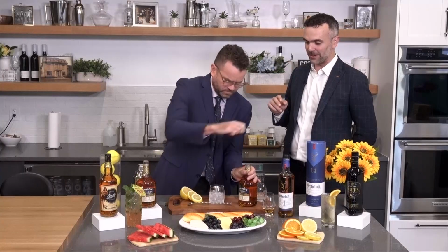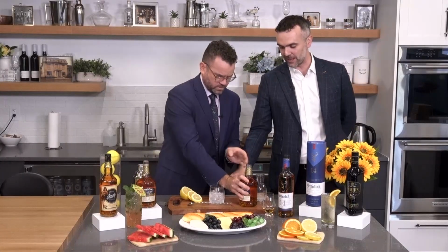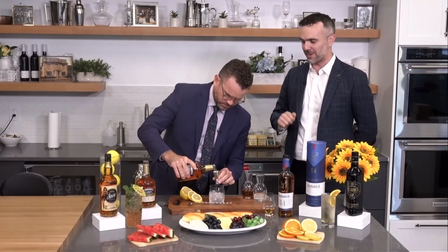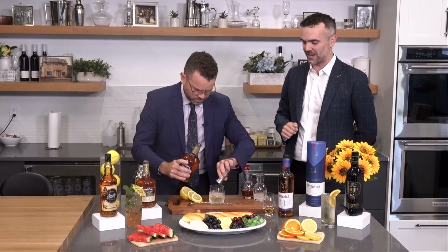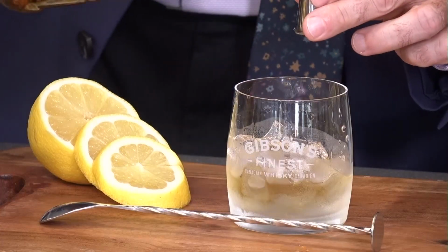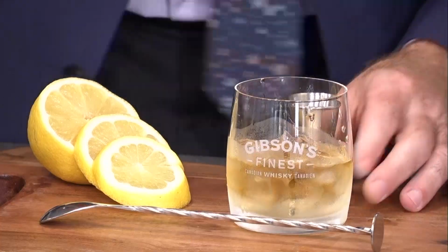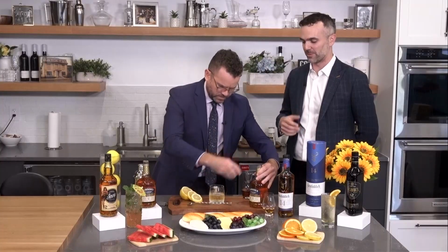We're going to get 2 ounces of Gibson's Finest Rare 12. So fill up this jigger there and get 2 ounces. Okay, 2 ounces, so pour one, dump a second right into the glass over the ice. Perfect. Can I just give this a quick smell? Oh, it's lovely. This one's got that classic Canadian whiskey vibe. It's smooth, it's approachable.